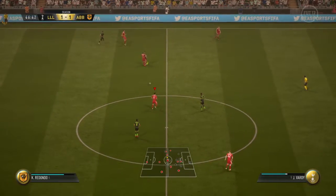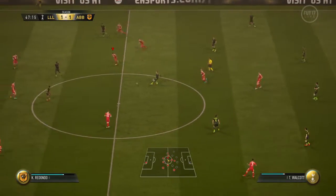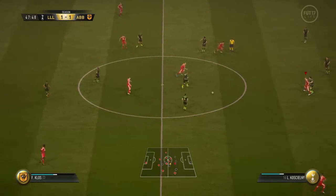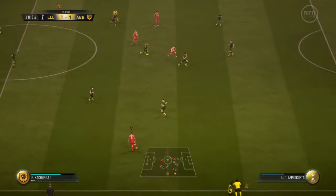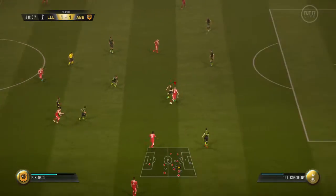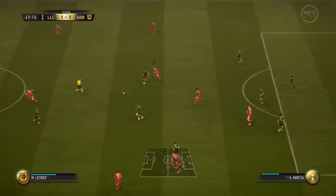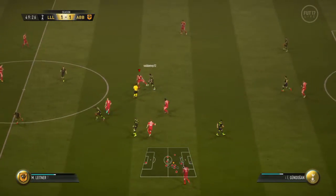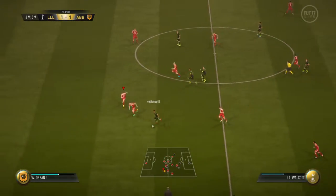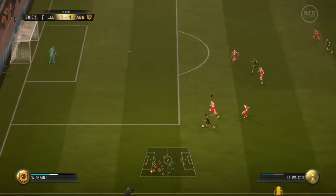Moritz Leitner. Well, he makes that transition happen quickly. Tobias Kemper. It's a passing game, and my word, they're passing it well here. Gundogan. Nice interplay between the two of them. Now Anthony Martial. Theo Walcott with the afterburner. And he could get away here.